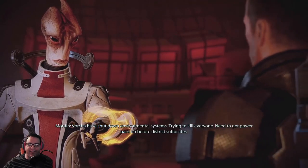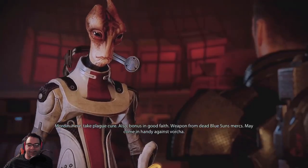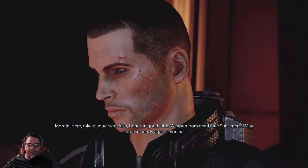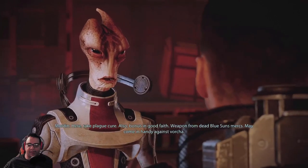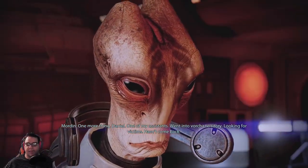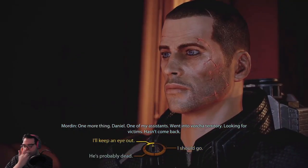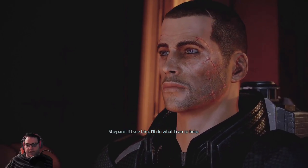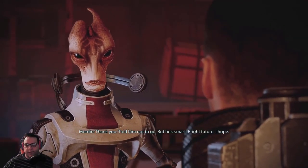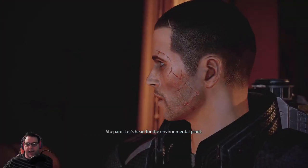Fortune have shut down environmental systems. Trying to kill everyone. Need to get power back on before district suffocates. Here, take plague cure. Also, bonus in good faith. Weapon from dead Blue Sun's mercs. May come in handy against Fortune. One more thing. Daniel, one of my assistants, went into Vorcha territory looking for victims. Hasn't come back. If I see him, I'll do what I can to help. Thank you. Told him not to go. But he's smart. Bright future, I hope. Let's see the environmental plant.